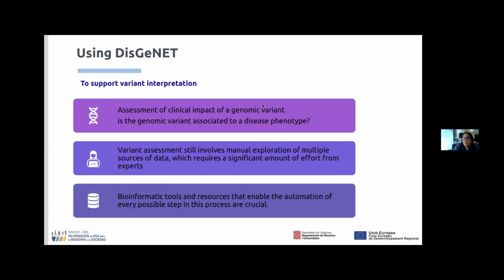For example, if you have a list of variants coming from a GWAS study, you can use DisGeNET to contrast whether these GWAS variants have already been detected in some other studies, like GWAS studies, or even in the scientific literature.